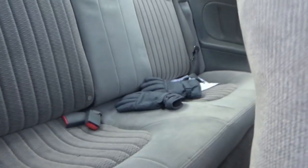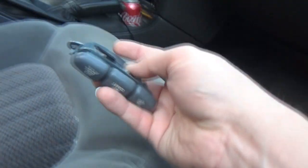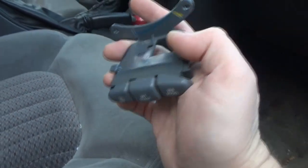Alright, so pretty much got all the big stuff off the floor back there. My gloves and stuff are on the other side. Slid the seat back. I heard some other noise up here, so this must have been under the seat. What's this? Oh, I just lost it. Oh, it's the old buttons from the steering wheel. The old cruise buttons. Yeah, old buttons. We don't need these anymore either. They're useless.